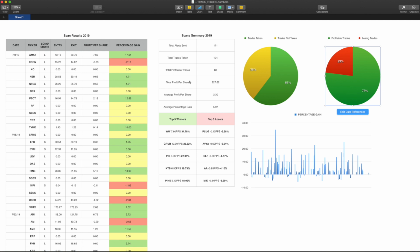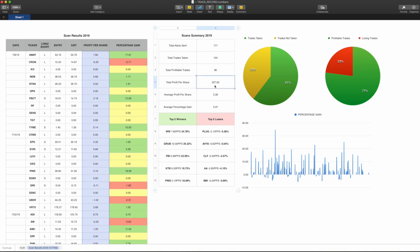Some fun metrics that we did look at. If you were to trade one share of every single alert that I sent out in 2019, you would have been left with $227.62. Average profit per share is $2.30. Again, that's more of just a fun metric. Obviously, $2.30 matters more to a sub $10 stock than it does when we're looking at a $200+ stock. So that's why underneath we did calculate the average percent gain, which was right around 6%.